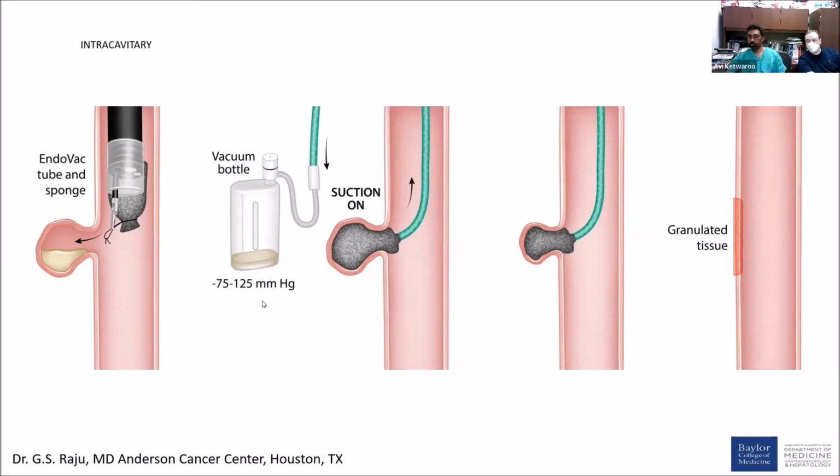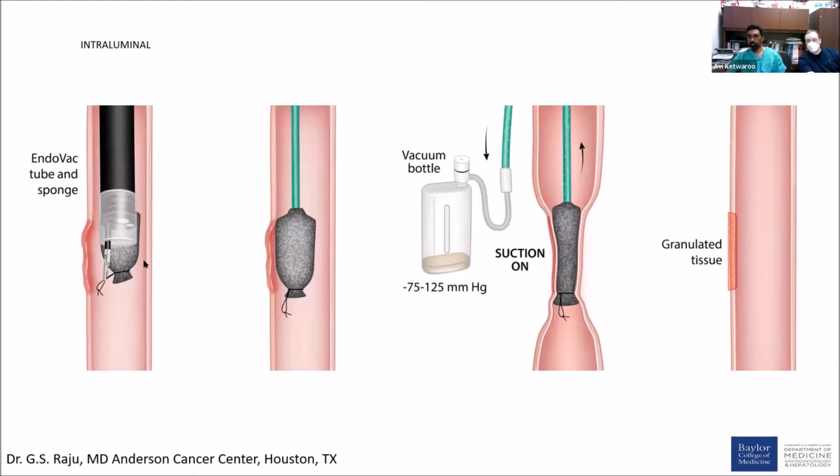And there are sort of two options for placement. What's shown here in the slides is basically placement within the defect itself. The other option is leaving it, as you can see on the next slide, adjacent to the defect. And that somewhat, again, depends upon the location, the size, and what's really feasible that you can do when you're performing the procedure. And same plan here, you turn the suction on when you have it in the right spot, then you're going to remove your scope and leave it there for several days.